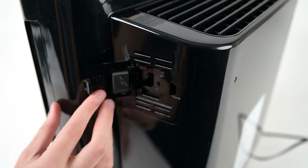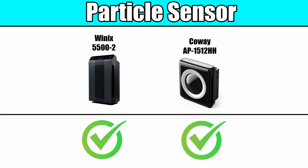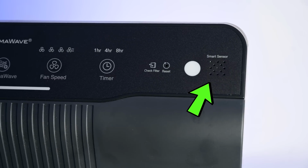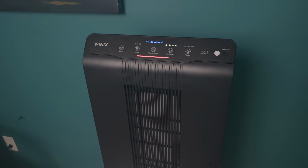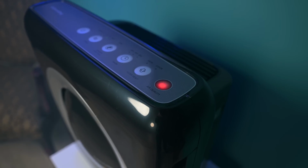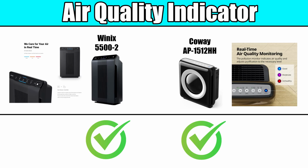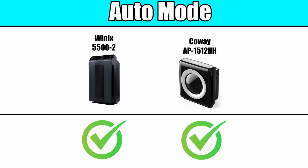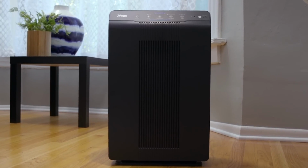Starting off with the features category, these are things that might not help with air purification, but can improve your experience. For example, they both have one of my favorite features, which is a built-in particle sensor. This means that they can detect how dirty your air is at any given time, and it makes possible other useful features like air quality lights that will change color depending on how dirty the air is, a feature which they both have. The particle sensor also allows for an auto mode on both units, where they will automatically adjust the fan speed up or down depending on how dirty the air is.